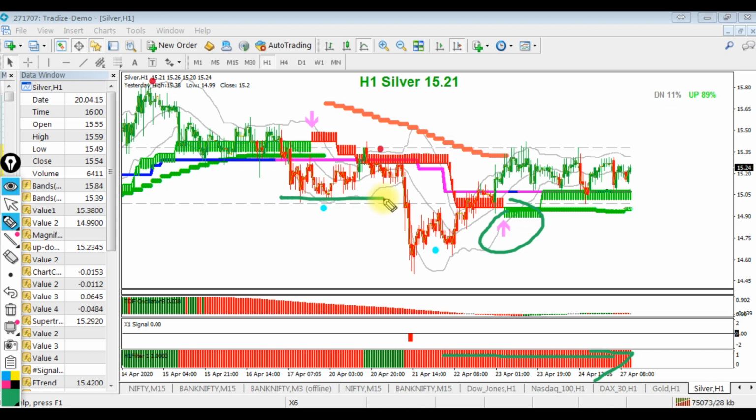Earlier there was a sell signal running, and even now you can short this one, and only if the filter becomes green, then we will take a long position on this one. So gold is strong but silver is weak, but ultimately even gold may come down if any good news comes regarding the coronavirus issue. And we will see the crude oil chart now.